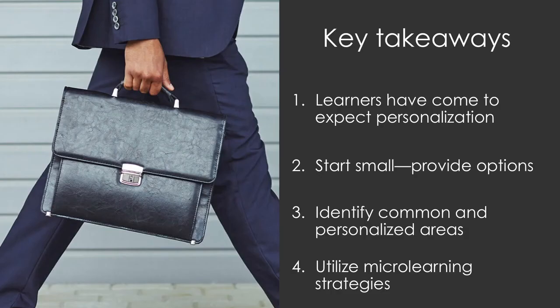So as we think about both of these projects, they were very different, but we had similar key takeaways. The first one being, our learners really have come to expect that level of personalization, and there are a wide variety of ways that we can get started to meet that expectation. So even just as simple as providing choices. So giving bite-sized pieces, as well as deep dive opportunities to learn a slice of content.